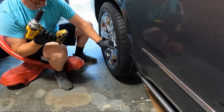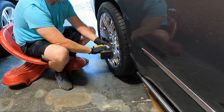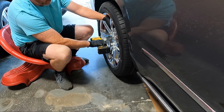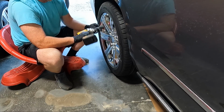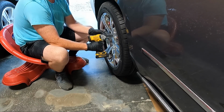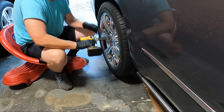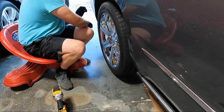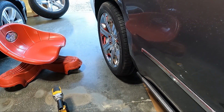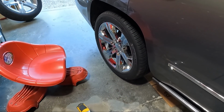All right, let's tighten this thing up. Of course, guys, we'll come back and tighten these things up. Yeah. What a difference, right? I know, they are brighter because, I think mainly because they're clean. But hey, no curb rash.